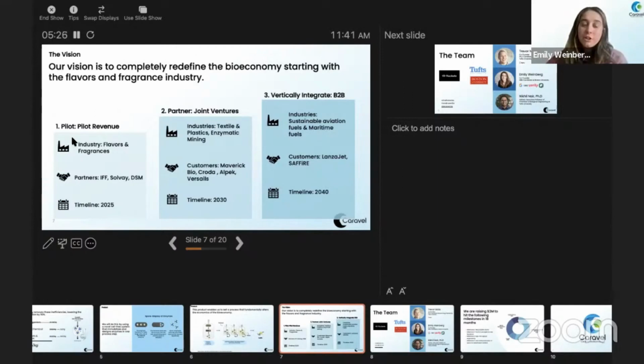So our strategy is to first do pilots with the flavor and fragrance industry using products like vanillin, and we've targeted many others. And then we plan to go into biomaterials, so textiles and plastics, enzymatic mining, and then our kind of holy grail that we see for the very far future in 2040 is creating sustainable aviation fuels and maritime fuels. And so really where we see our value is taking degrading waste products, such as wood waste or plastics, and converting them into low value and high value chemicals.